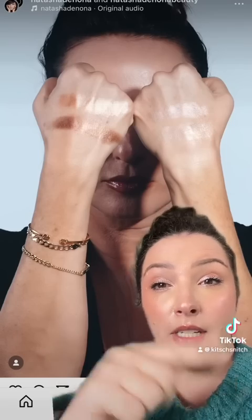So she's applying it here like you would that liquid highlighter. So almost as a highlighting sort of base product with very little coverage. These are the 4 shades available. So she's using the lighter shade. There's one that's a little bit more champagne, one that's a little bit more gold, and one that's more bronze.